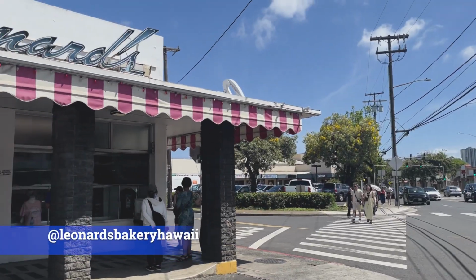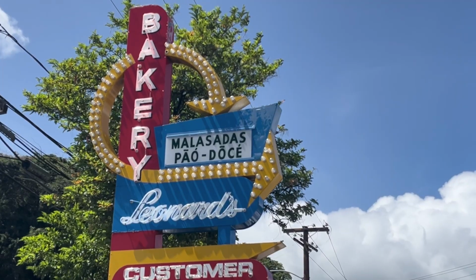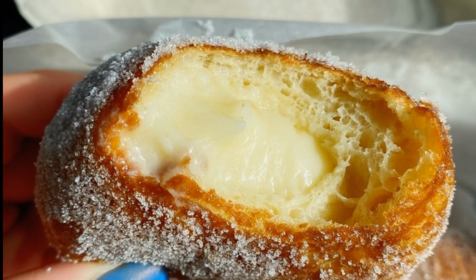Right up Kapahulu Avenue for a sweet break. Leonard's Bakery's been making Hawaii's favorite malasada since 1952. Crispy outside, fluffy inside, no regrets.